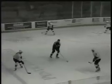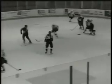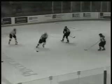Holka, a defender with him. He'll count all the way to the right side before feeding Manderson at the left point now. Centering to the slot, unable to turn and fire with Shahira. Will drop for Dolan at the top of the point. Long blast over the mark. Jake Johnson, rebound, he scores his second of the night, and he takes a cross check to the face right after the goal from Ryan Backen, and he'll be gone.